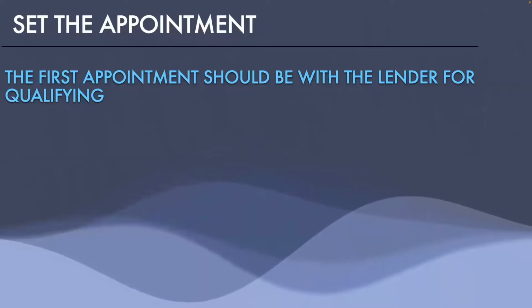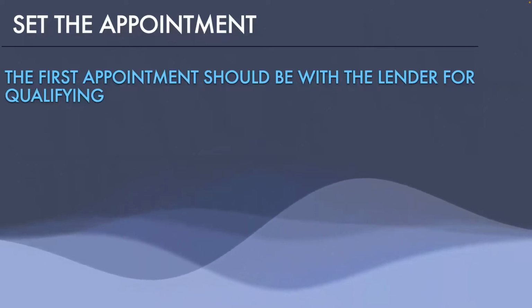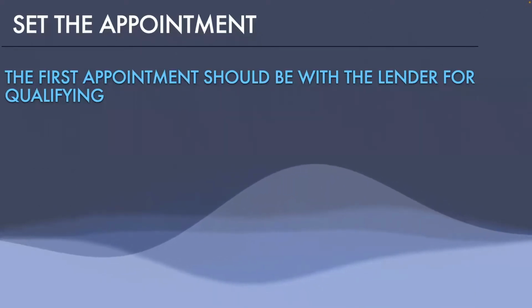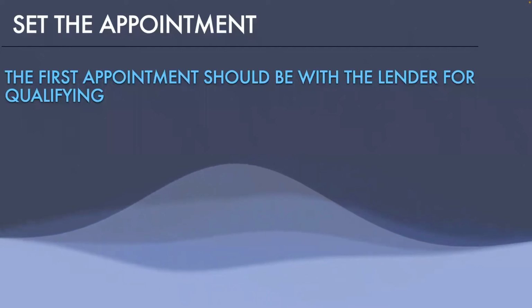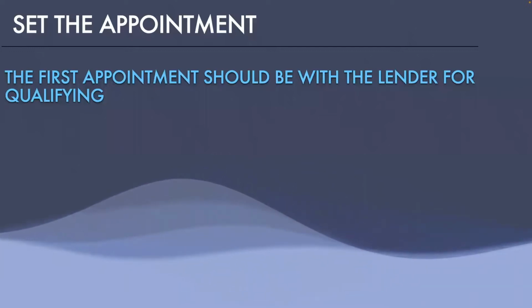But all day long, we will do that with buyers. We will send that buyer who we don't pre-qualify, who we don't ask those qualifying questions to, to our lender and expect our lenders to make magic. Or sometimes we don't even do that first step of sending them to the lender, and we just make appointments to start showing because we just assume that people are going to qualify.